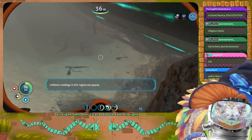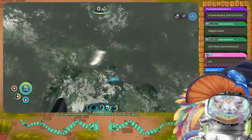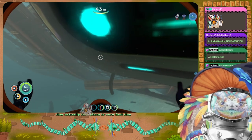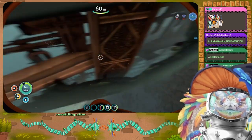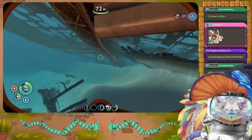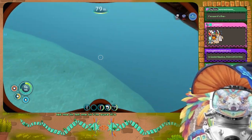Right. Life form readings in this region are sparse. The Aurora's radioactive fallout will have devastating effects on the alien ecosystem if not contained within the next 24 hours. Alright, so if I don't do something in the next day. Actually, this place is very fast day-night cycles. Why is everything shaking? The ship's still resettling after crashing or exploding. Let me in. Let me in! I'm sure it's fine. Yeah.